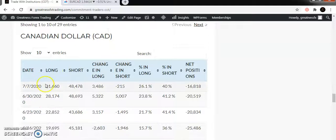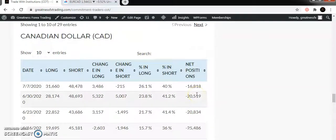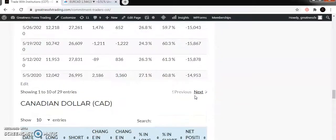Okay, the Canadian dollars, we have 31k longs, 48k shorts, 3k longs were added, minus 215 shorts were closed, and overall we have 26.1% in longs and 40% in shorts. Overall we have minus 16k net positions, which is negative, and previously we had minus 33k net positions, also negative, but there was a reduction in the net position. So overall, the CAD is what? Bearish.